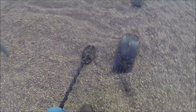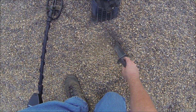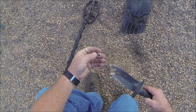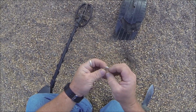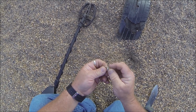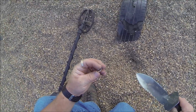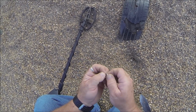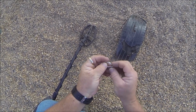We're working around these seesaws. That one come in at a 76, 77. You can see it right there. Oh, it's going to be an earring. I thought it was a little ring. Oh, bent out of shape. There we go. Got another little earring this morning.